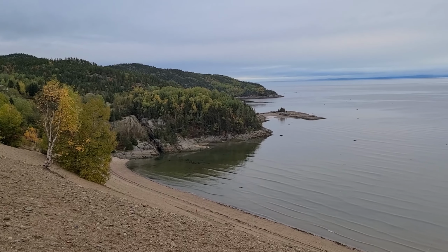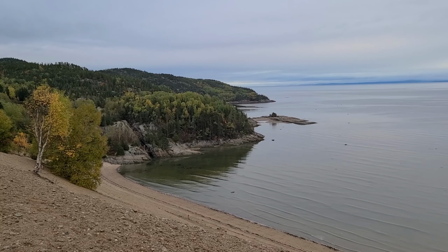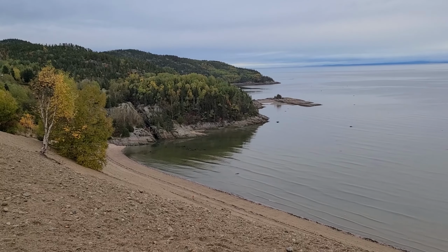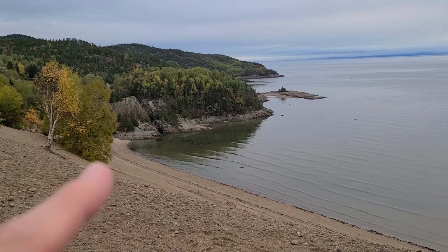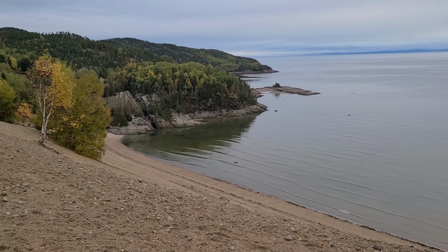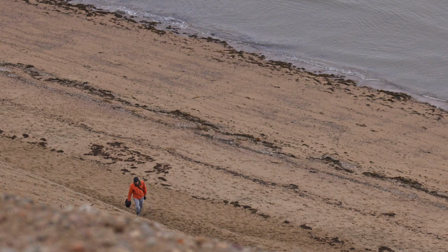Day two, we are at Les Dunes. That's Matt way down there. I am not walking down that hill.